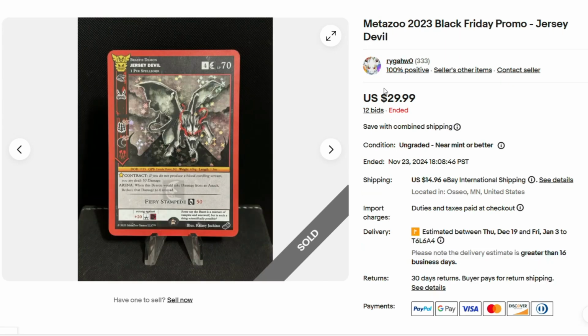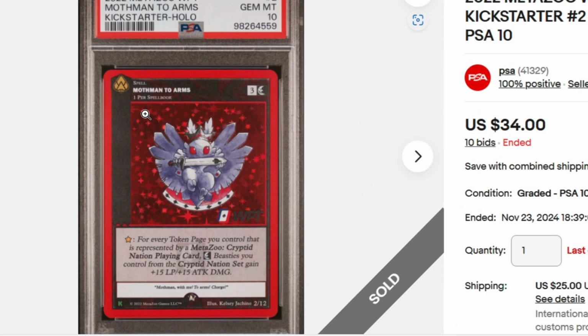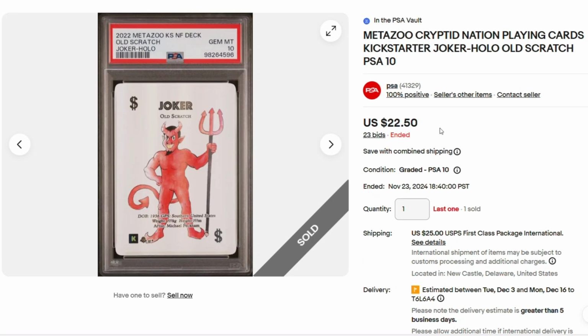Next, we have the Black Friday Jersey Devil promo card. Sold raw for $29.99 in auction. And I would have thought this would have sold for more, but the WPT World Poker Tour Mothman promo card, King of Spades, PSA 10, sold for only $34 this week. Here's a pretty good deal. The Joker Hollow Old Scratch PSA 10 from WPT World Poker Tour, $22.50 in auction.